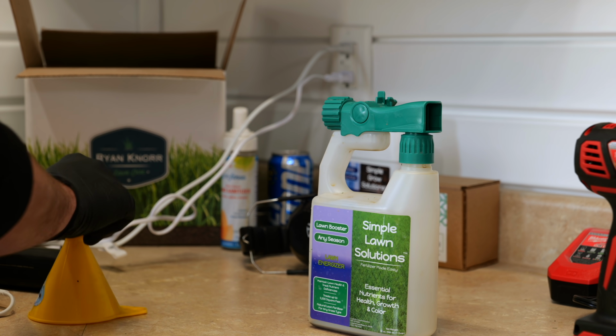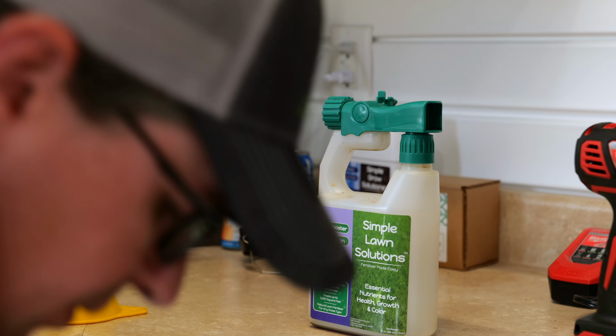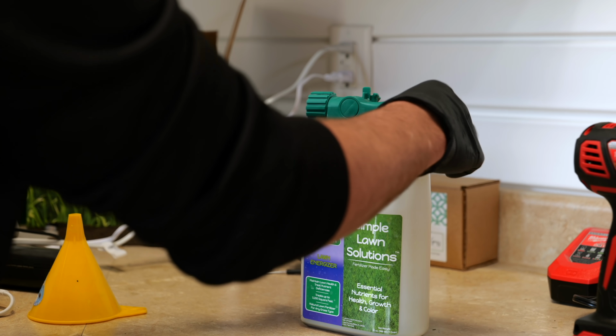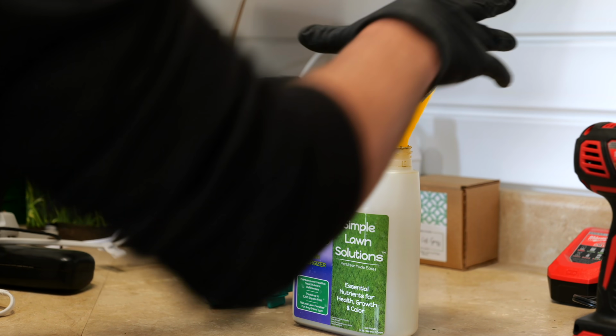So I applied to all the front yard, except I didn't get the bluegrass done on the north side. So I'm going to quickly put a little bit of this on there today, fill this thing back up.